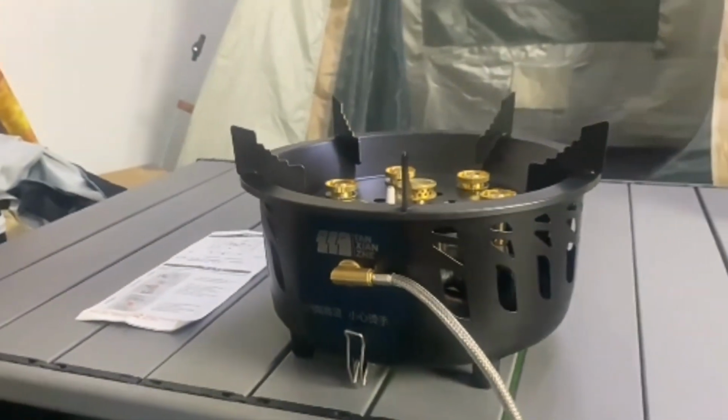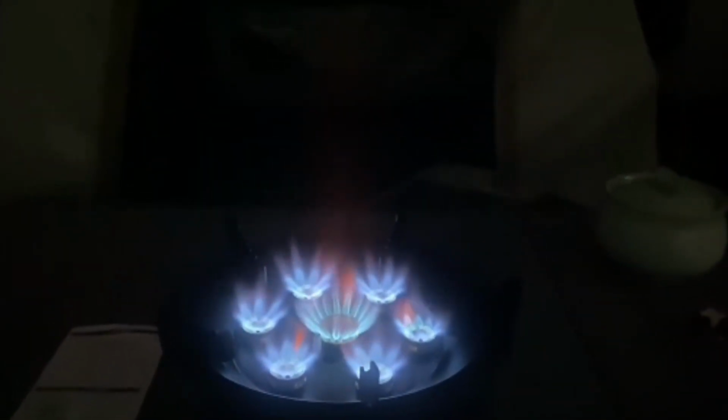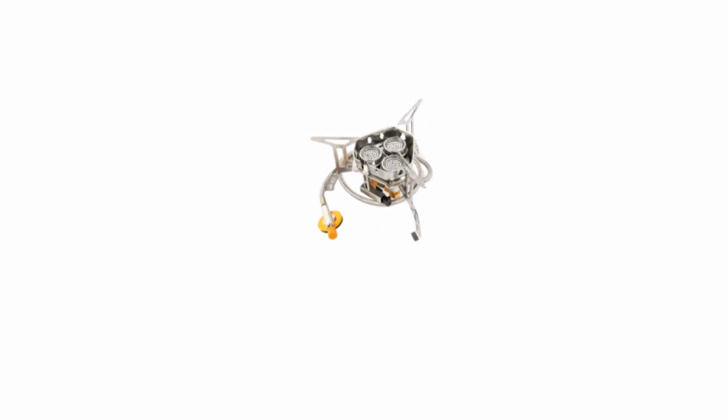When camping, a stable cooking surface is crucial. Choose a stove with a wide base and sturdy construction to prevent tipping. Durable materials also ensure that the stove can withstand outdoor conditions, prolonging its lifespan.